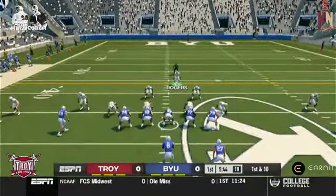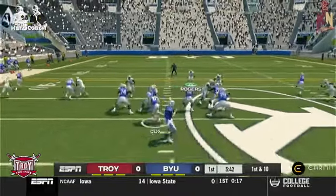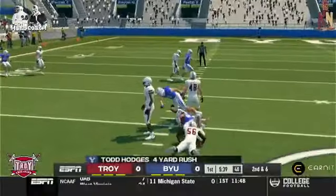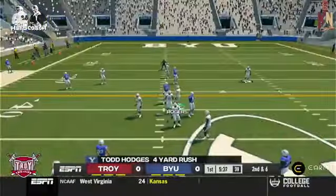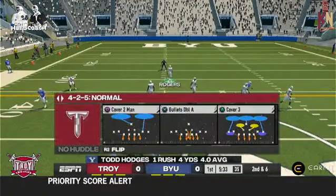So the offense will come out in opponent's territory for their first drive of the game. They couldn't have asked for better field position than this. And they make the stop at the 42. Picks up 5 on the scramble. That makes it 2nd and 6.